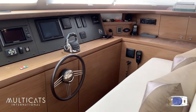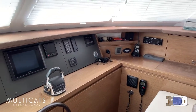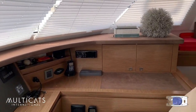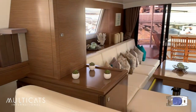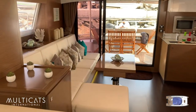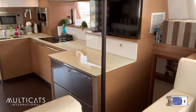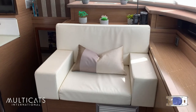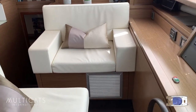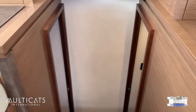So the boat has 2,400 liters of fuel, which means at 7-8 knots you have a range of over 1,600 miles. There is 700 liters of water and it is coupled with a water maker. So you are covered for an extended cruise. Also, there are two black water tanks and two gray tanks. The staircases bringing us to the hulls are located between the helm station and the dining area.